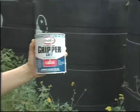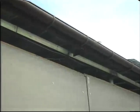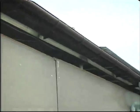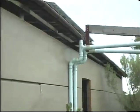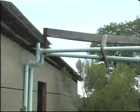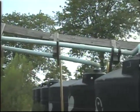Here's how the system works. Rain falling onto the roof moves into the gutters. Note that the size of the gutter and the lengths of the gutters is carefully designed. This system is set up to handle a maximum of a 7-inch per hour rain event, which can occur here. Smaller gutters or longer gutter lengths will reduce the size of rain event the system can handle.